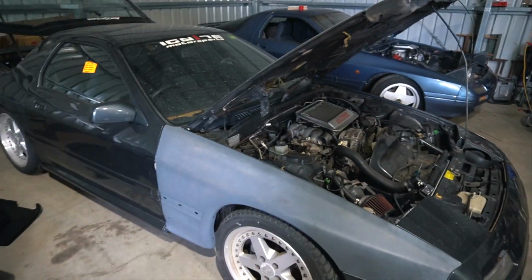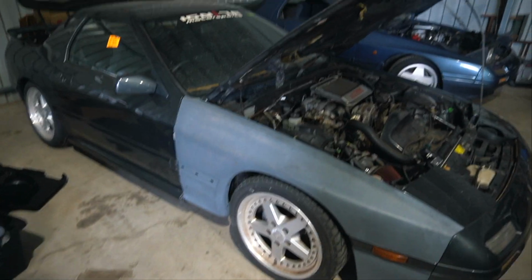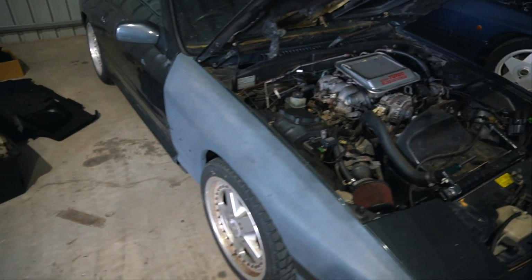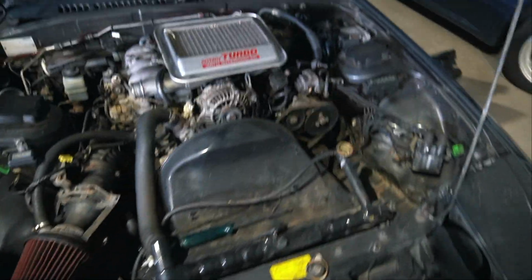So, yeah, at least it runs. We bought it from Darwin sight unseen. I actually got burnt a little bit. I didn't know about this guard being unpainted and the damage on the door. The guy kind of deceived me quite a bit. But that's all good, that's the risk of buying cars interstate.